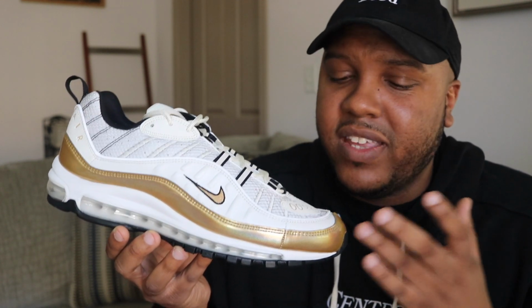And that pretty much explains this GMT pack Air Max 98. It's not the best Air Max 98 that I have, but it's by no means the worst. On a scale of 1 to 10, I'm giving this sneaker an easy 7.5. From the simple color palette to the iridescent material used on the mudguard, it's hard not to like this sneaker as a whole.